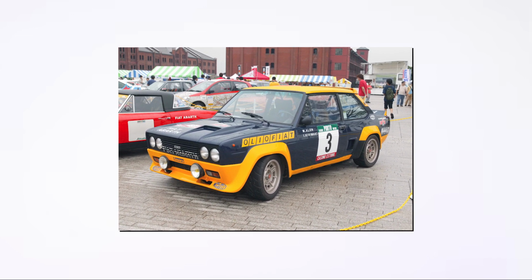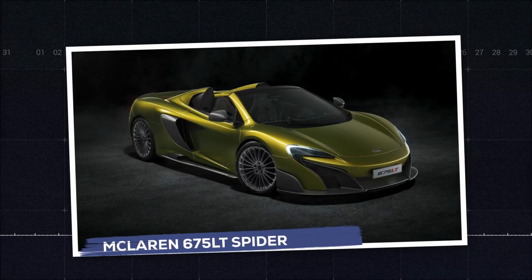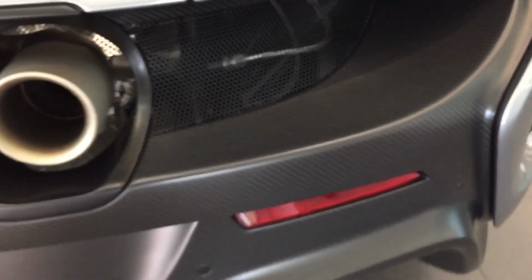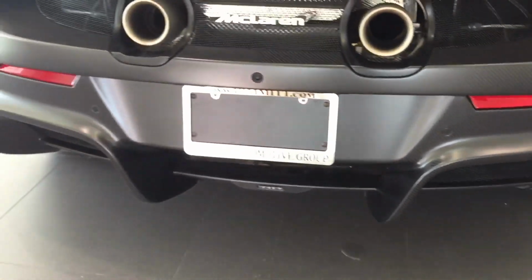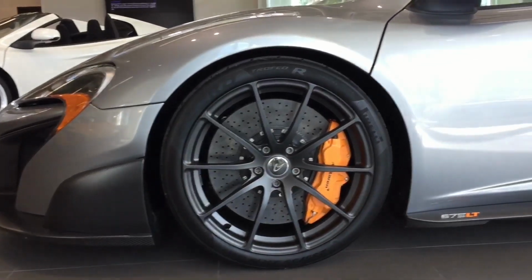And last but not least, there's the McLaren 675 LT Spider, Tyler's cleanest flex and possibly one of the coolest cars in his collection. Priced around $350,000, this limited production model is basically a lightweight, track-focused version of the already fast 650S, but with the added benefit of a retractable roof. That means Tyler gets the best of both worlds, supercar performance and open-top driving.